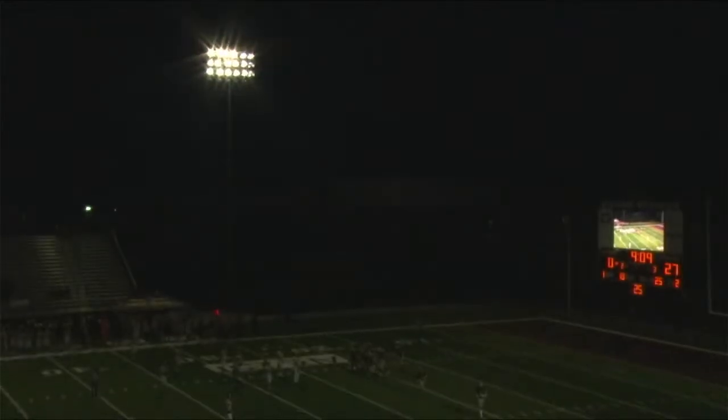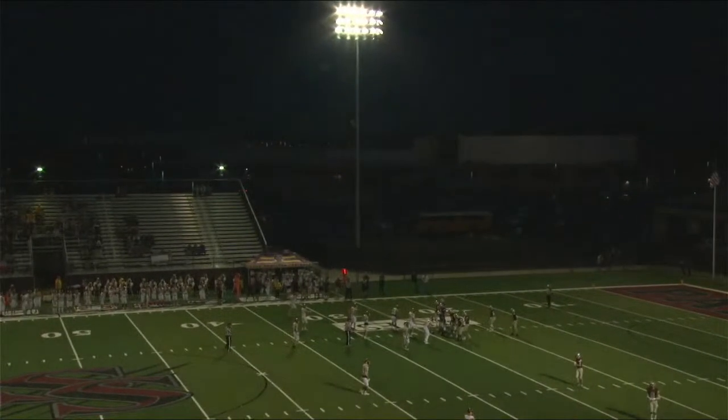Yeah, need a good drive here. Had several plays in a row where, bang bang, negative plays. We've got to flip the script here and put some positive drives together. Positive plays together. Yeah.